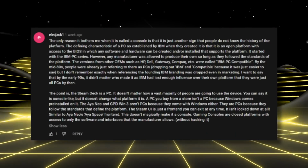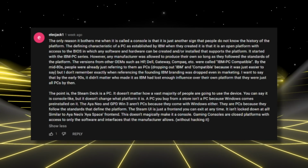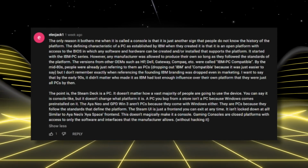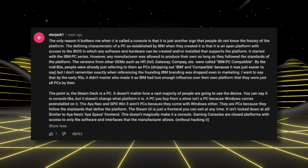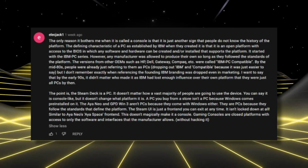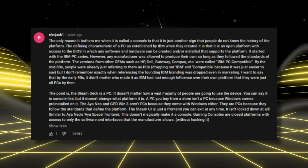He said, the only reason it bothers me when it's called a console is that it's just another sign of people not knowing the history of the platform. The defining characteristic of a PC, as established by IBM when they created it, is that it's an open platform with access to the BIOS in which any software and hardware can be created and or installed that supports the platform. And I totally get that.